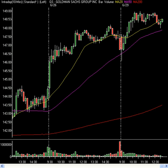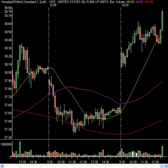But the real winners today, folks, are the USO, which shows us oil. Look at this. Look at this move on oil right now. Big move the last two candles. This is the 10-minute intraday chart, and you can see the gap up on oil and the surge. And this surge is exactly what caused the market to move up because it affected ExxonMobil. See this bar right here?